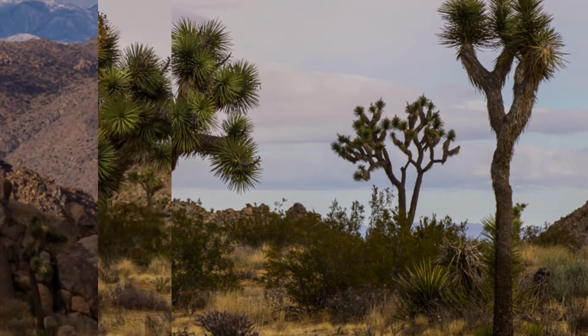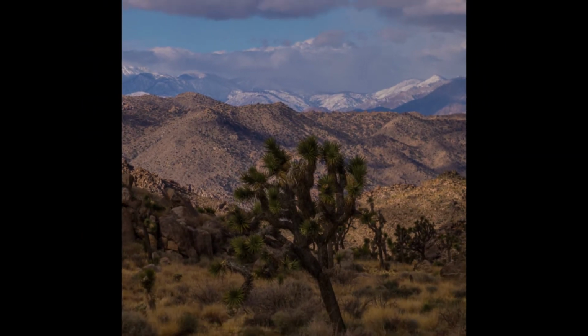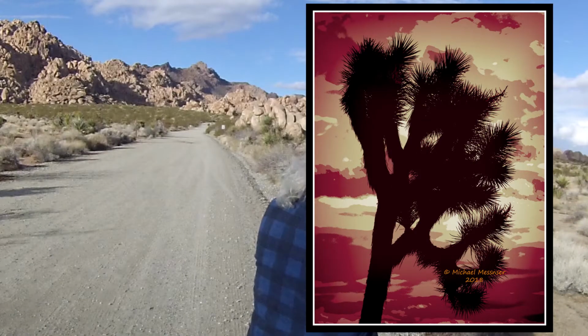Beautiful desert scene. Something like that doesn't have a lot of harsh colors in, so you won't get tired of it. Here I am making a photograph, and there's the photograph that I made at that spot.